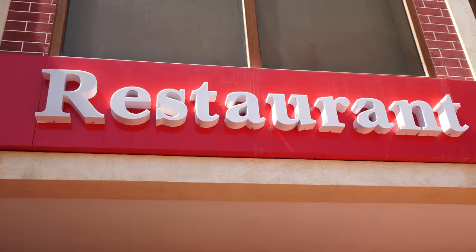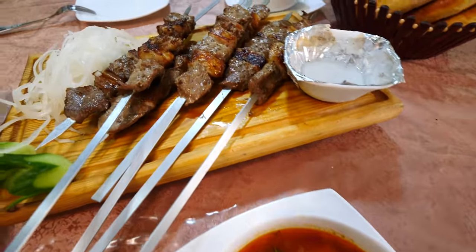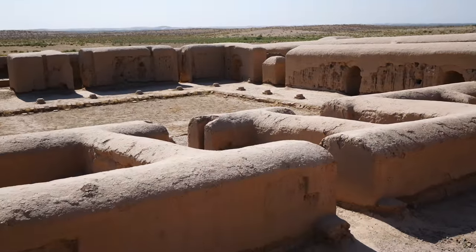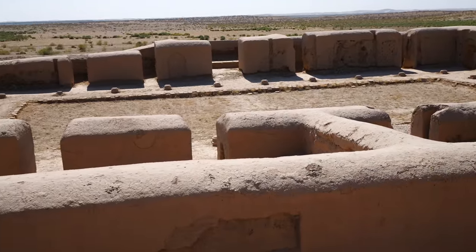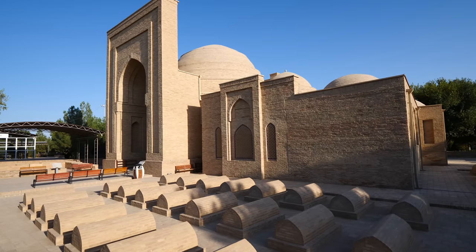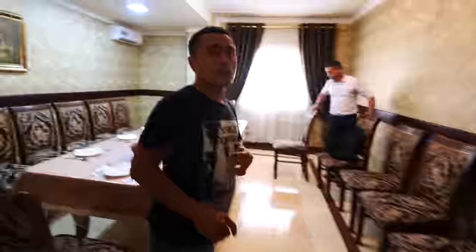Today, we're gonna start off here at Rich Restaurant. We're gonna try some delicious Uzbek food. We got meat, soups, salads. And after this, we're gonna go explore some of their historical sites. If you guys didn't know, this is like the crossroads of cultures and religions. Muslims, Buddhists, you name it, they got it. So let's go inside, let's eat some food. I'm really hungry. Otto, you're taking me around today.